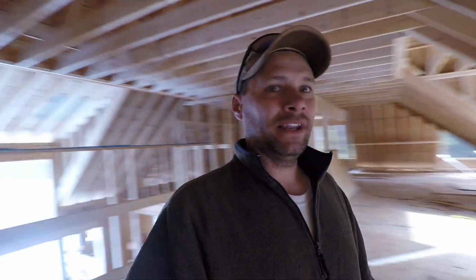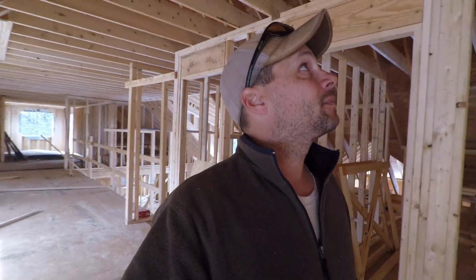But yeah, so I got one last roll of paper after I ran out the other day. And with this last roll of paper, I'm going to go ahead and dry this puppy in. Then we won't have to worry about the rain anymore. So looking forward to that. So for now, up on the roof.